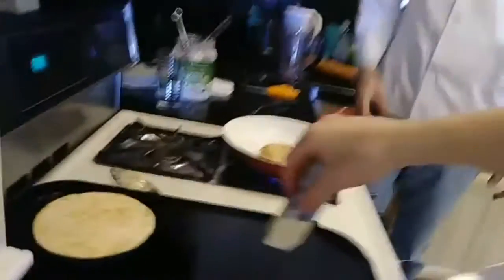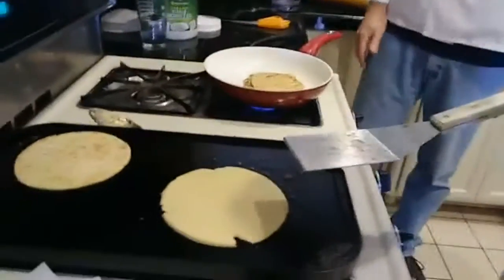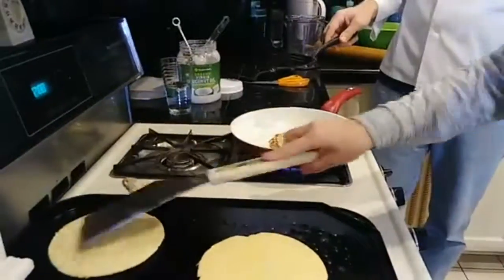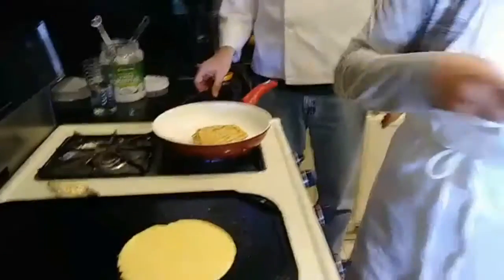So we're making quesadillas with the coconut flour ones, and okay, who's ready for a taco? Make a taco. Oh, we need lettuce. Oh, shoot, yeah, lettuce is here. Sure, quesadilla out of it.